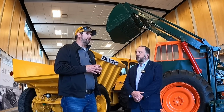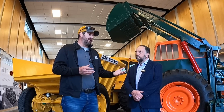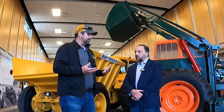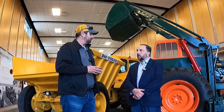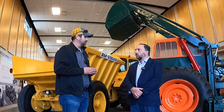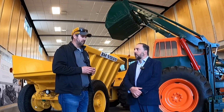I had no idea how deep of roots Volvo had in the construction industry and what all they've accomplished. So if you could just go back, what'd you say, 1836? A Swedish company, is that correct? So it's a Swedish company, it's an old company, over 150 years old. It started by a couple of gentlemen who were entrepreneurs, inventors, Bolinder and Munktell.